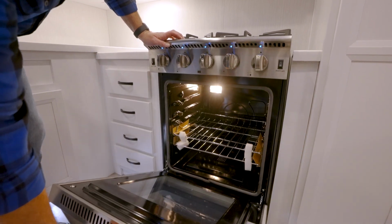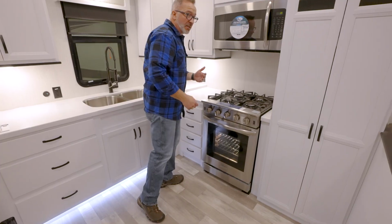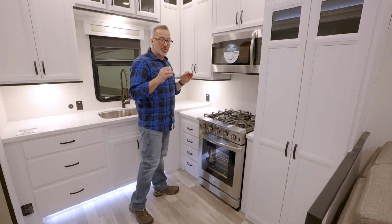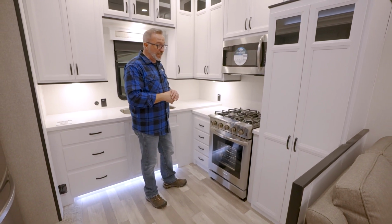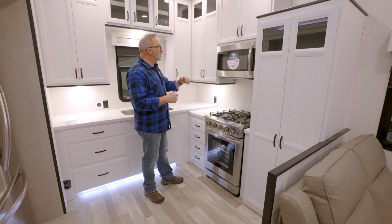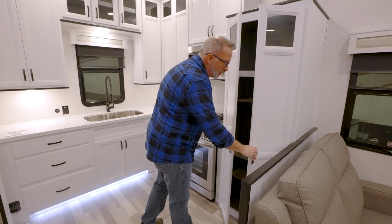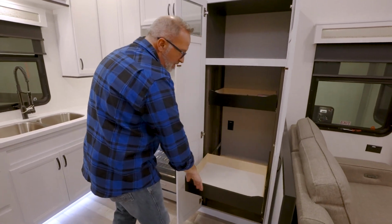And I got to tell you, if you consider yourself a true camp chef and you kind of want to cheat it a little bit by having not only the space but the tools that are going to give you deliciously prepared meals, that right there will bake a whole turkey and tons of shrinky dinks. Up top, you got the Insignia microwave, and how about a pantry here that has decorative pull-out shelves.